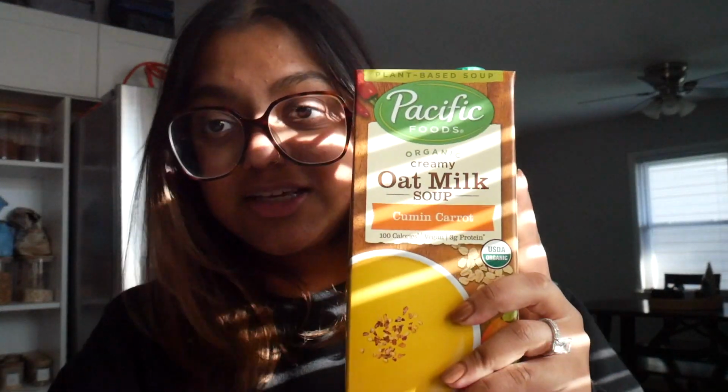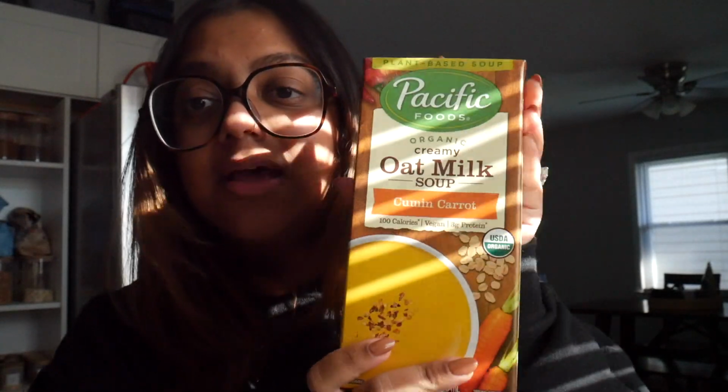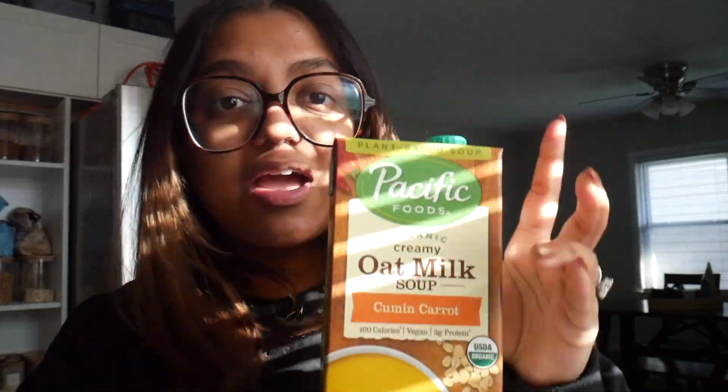So that's why I have so many soups, and that is exactly what I made. I made the soup and I decided to have a half sandwich to go with it. By the way, it's not this soup that I made. I'll show you in a second. But this one is creamy oat milk, cumin, carrot. I've never had it before. The one that I have today is a combination of 2 Pacific Foods soups. And I'm gonna do some B-roll so that you can see what's actually going on in this bowl.